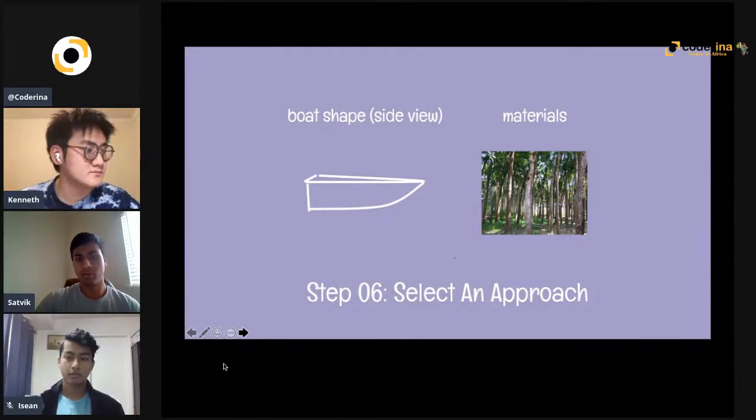Did we already pass the ore slide? Oh no, it's later. Okay.